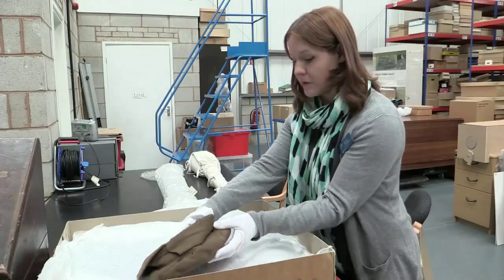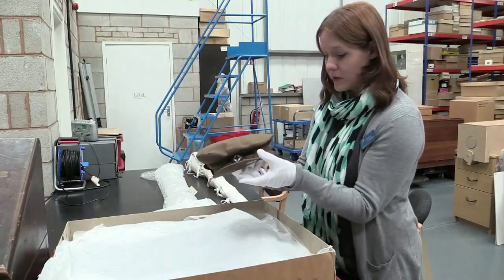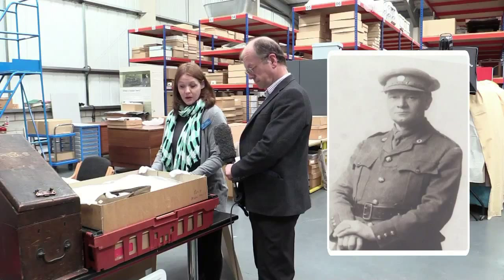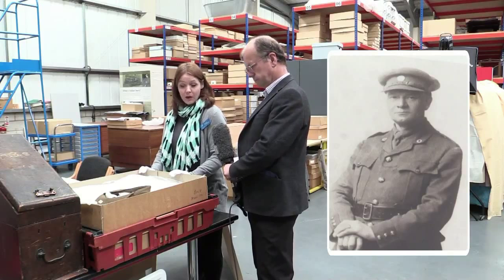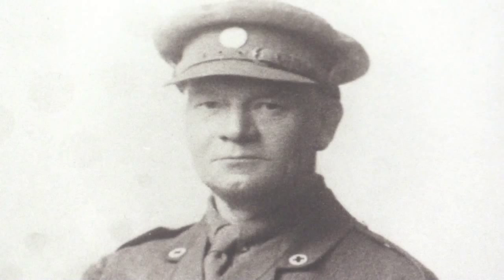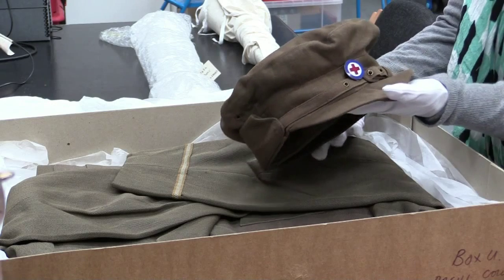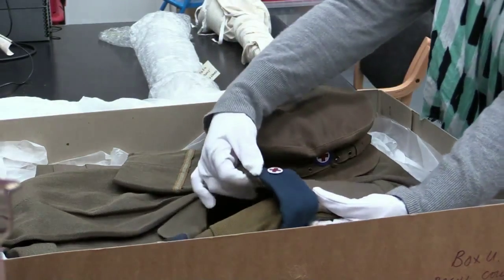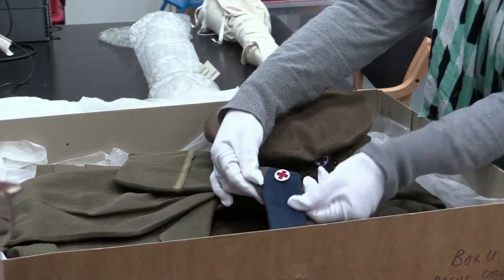This is quite a special item. This was Jerome K. Jerome's Red Cross ambulance driver's uniform. Jerome was a famous author, born in Walsall, and during the First World War he was too old to sign up and fight, but he wanted to do his bit, so he volunteered with the French Red Cross. So this is his uniform. So we have his hat and also his tunic with his Red Cross badges here.